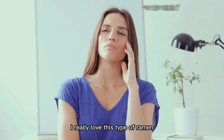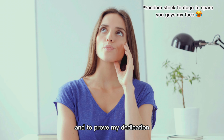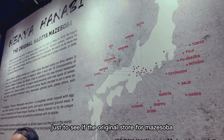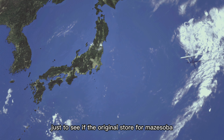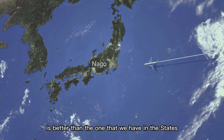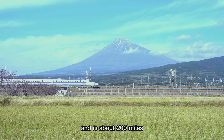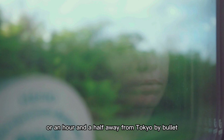I really love this type of ramen, and to prove my dedication, I'm going to be traveling to Nagoya just to see if the original store for mazesoba is better than the one that we have in the States. Nagoya is Japan's 4th largest city and is about 200 miles or an hour and a half away from Tokyo by bullet train or Shinkansen.